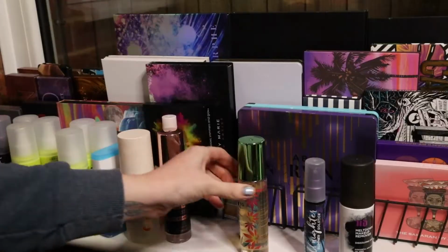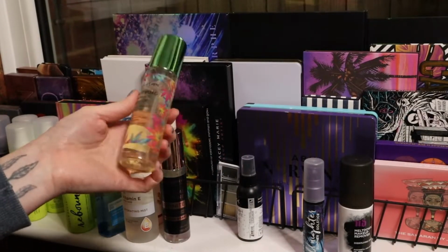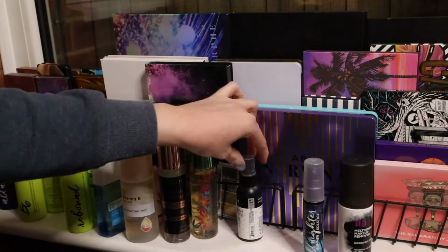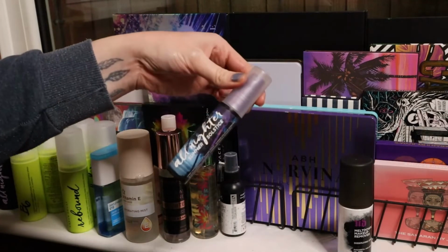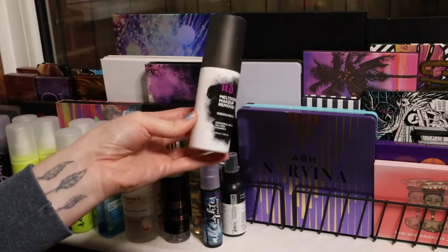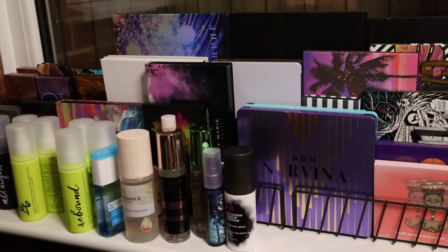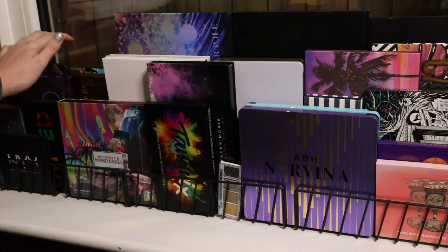So yeah. I have the Makeup Revolution Purifying Water Primer Spray. I actually really like that as well. Really like this from NYX, the Dewy Finish Matte Spray. A mini Summer Solstice All Nighter, and then I have a makeup removing spray from Urban Decay as well. So I think what I'll do, I'll just move these out of the way a second and then we'll get on with the palettes. Okay, so I do have my main Urban Decay palettes here.